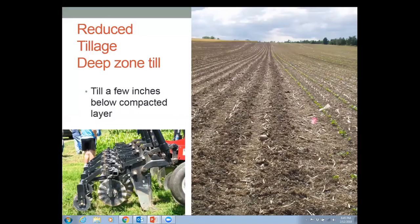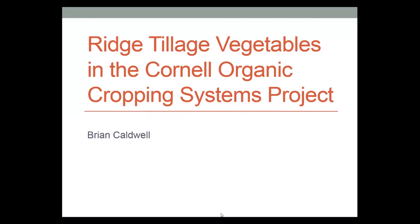It's on reduced tillage, deep zone till is the slide that we're on. Full screen, so it's good there, but it's on reduced tillage, deep zone. So I don't know if that's the... there we go. That's the beginning. Okay, now is it on ridge tillage vegetables? Yeah, all right. We're good to go. Okay. Cool. Thanks, Greg.